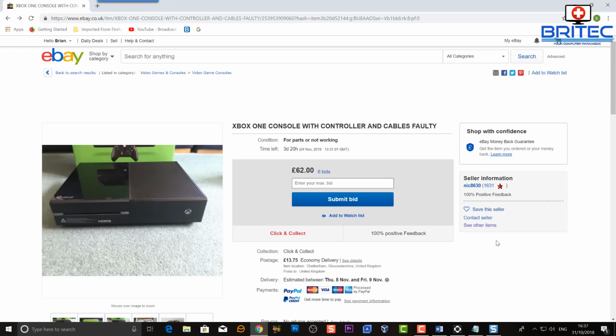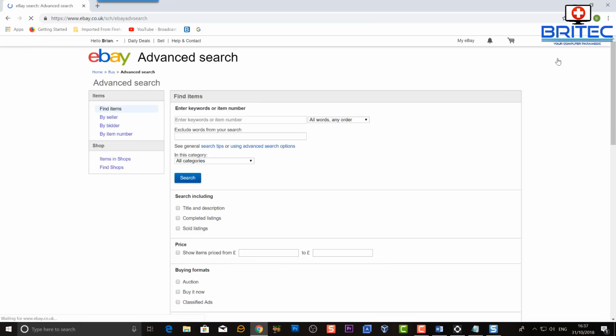So let's assume that you want to buy this item there. How can you tell how much it's worth and how much to bid on it? So let me just show you what I do, and it's a little trick that I use which gives me an idea of how much it's worth, so I know when to stop. So I can see here it's at £62, and obviously I don't want to pay too much because I've got to fix it, and if it needs parts it could cost more money than what it's worth to fix.